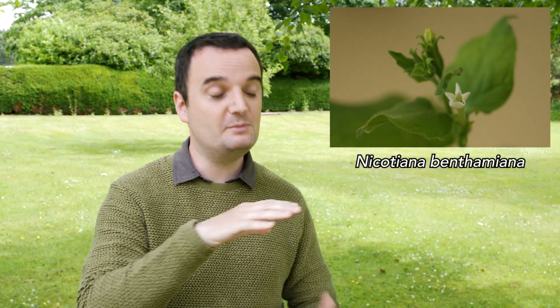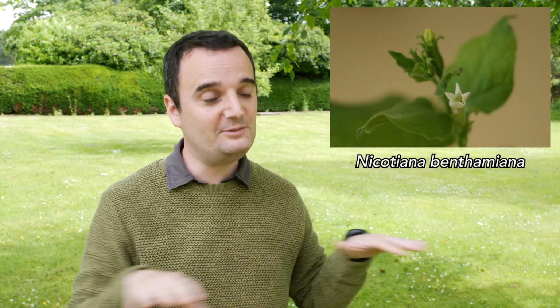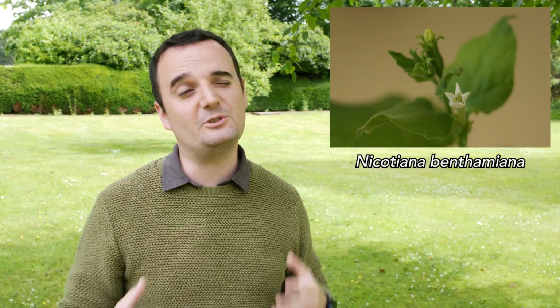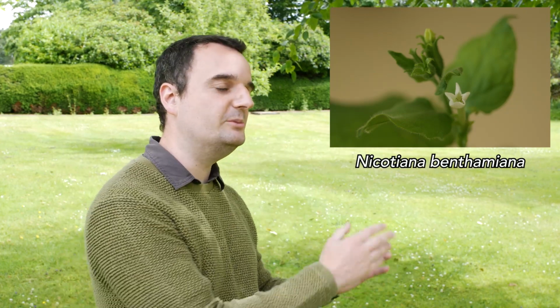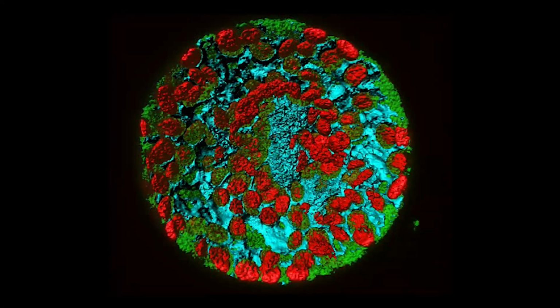So my favourite plant is probably Nicotiana benthamiana. That is a plant related to tobacco, and basically it's amazing for imaging. So really flat, nice leaves, and you can do something called transient transformation. So in 3 days you can have constructs and express them in the plants and put them under the microscope and see what's happening. So for experimental reasons, that's probably my favourite.